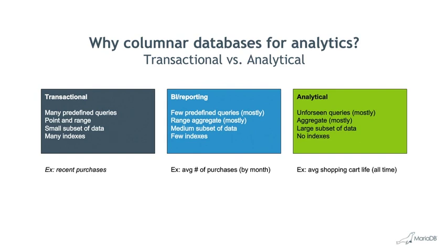On the other hand, as you start to steer into analytics, you also have more traditional data warehouses, often for BI and reporting. I would say there's still mostly predefined queries, particularly if someone's building a data warehouse or a data mart for very specific reports. A lot of range aggregates for the most part, maybe a medium subset of the data, depending on just how much you're looking at. But if it's the last week, the last month, revenue by quarter for the last 2 years, we're still looking at subsets of the data and a handful of indexes to make sure those queries work right.